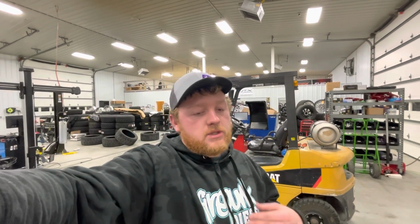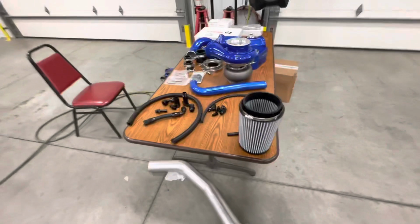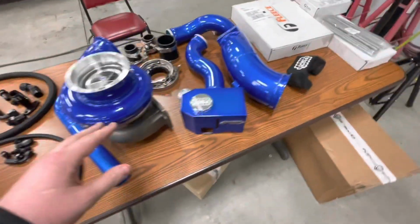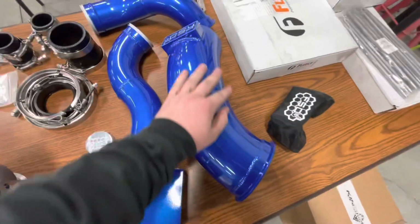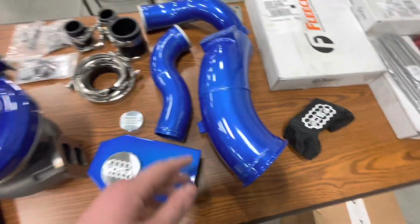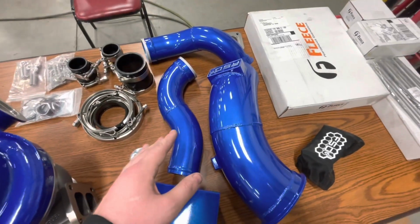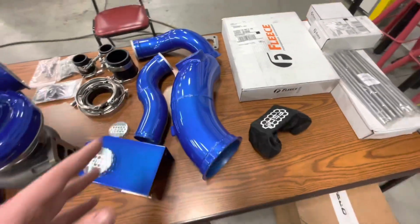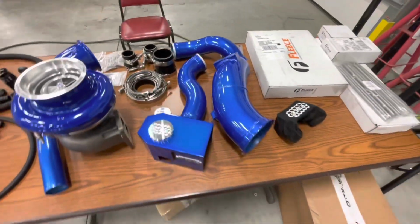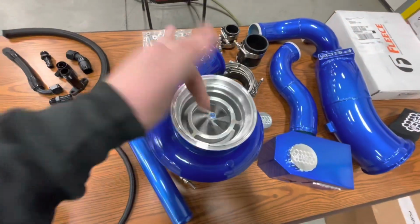So I've got a whole table full of parts for the blue truck that I'm going to go over real quick. The camera is going to make the powder look a little bit different than what it is, but the powder looks amazing. Love the color. If you notice where there's not as much light, it looks a little more purple in certain spots. I don't know if the camera's going to catch that, but this is Illusion Blueberry, and this is obviously for the blue truck.